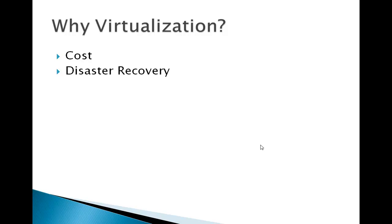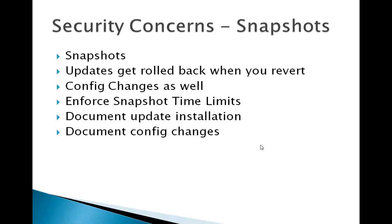Since we're replicating our VMware disk volumes over to our remote site at regular intervals, if we had a disaster at our main site, we could bring up the virtual machines at our remote site in a matter of minutes. Now that we've discussed what virtualization is and how it's being used in the workplace, let's talk about the security concerns that exist in virtualized environments.